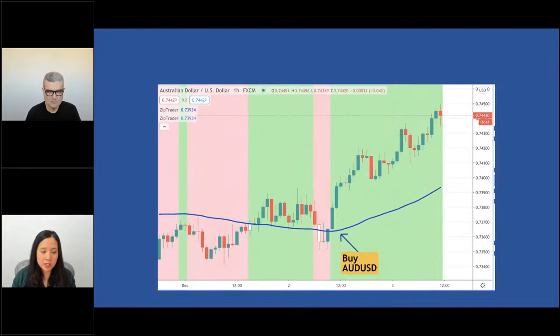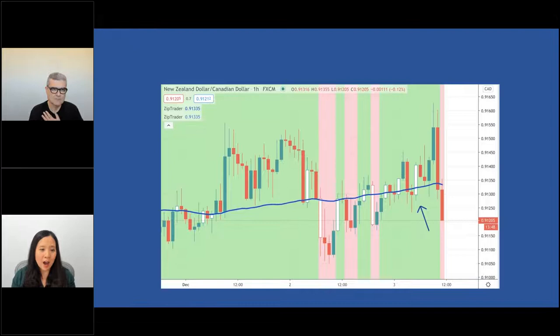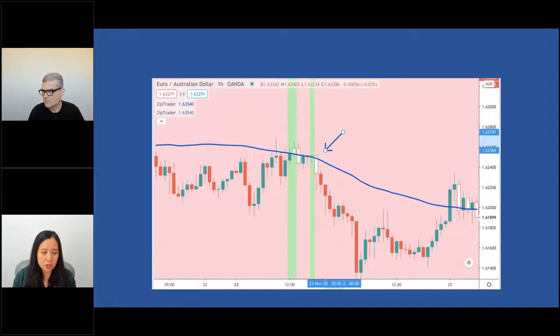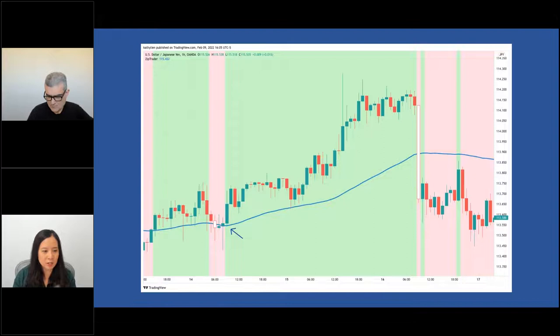And here's another example where we crossed above the indicator line, the background was still red, and then the hue change came at the next candle. That's still a valid signal. The third variation is one I already showed you, where we have double or triple ZIP, and those are so powerful and so good in most market environments. In this one, a 1, 2, 3 ZIP in the green candles, and that's when we get the push higher in Kiwi CAD. Here's another example, a short signal on Aussie, 1, 2, and the second leg becomes the drop lower. And then lastly, the earlier ZIP, which is the one I just showed you where we had flipped the indicator line. So there are three variations.